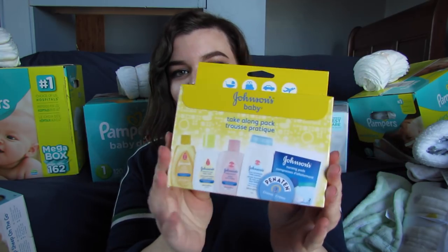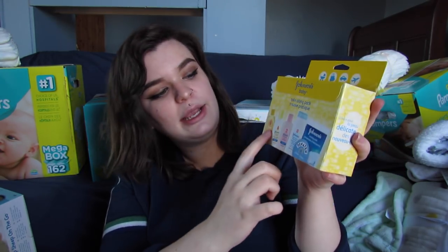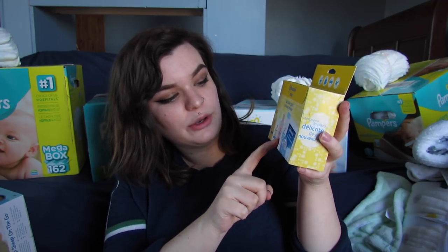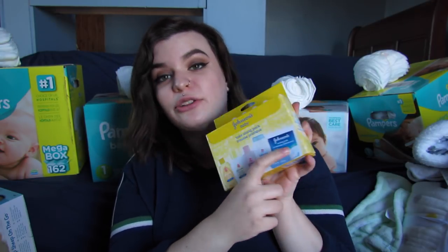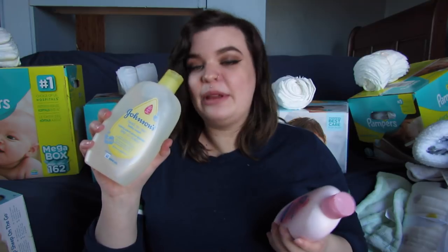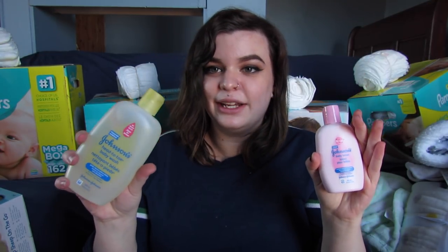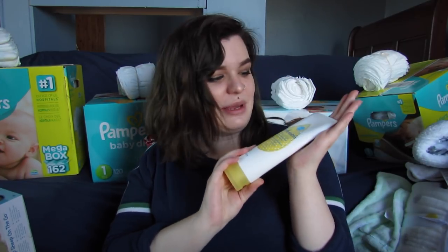Then I got two of these little sets. So it's just like mini shampoo, baby wash, baby lotion, baby powder, Pentatin for diaper rash, and then also nursing pads. So this would be good for traveling. I can just pack this and we have everything we need. Then I have a bigger thing of Pentatin, a baby wash and a baby lotion. It's a mini lotion and another baby wash, and then extra moisturizing baby cream.